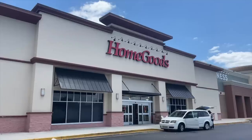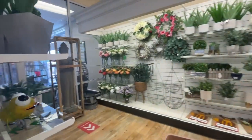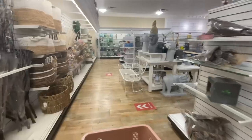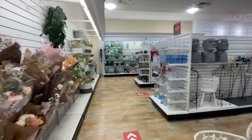Hashtag not worth it. Just made it to HomeGoods. Let's see if they have any goodies inside. All right, let's see what we can find. Ooh, what about this lady? You think she'll fit in a box? No, I don't think so either. What about this bench? I would love to have this bench. $200. I don't think that will work either.